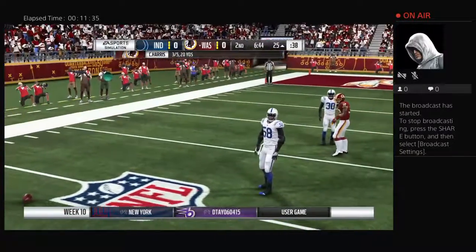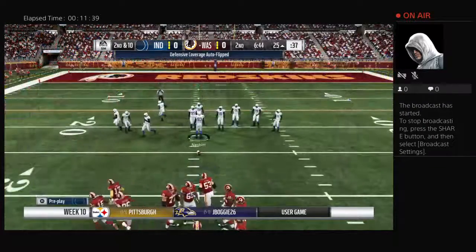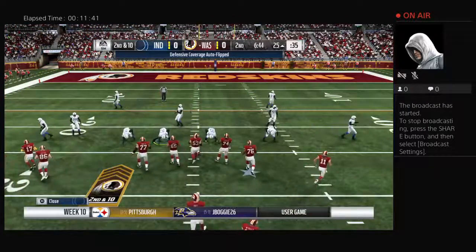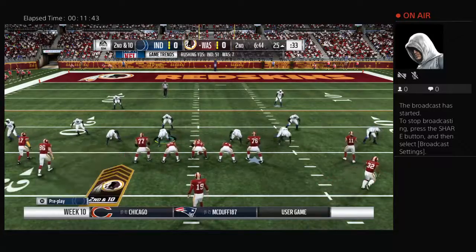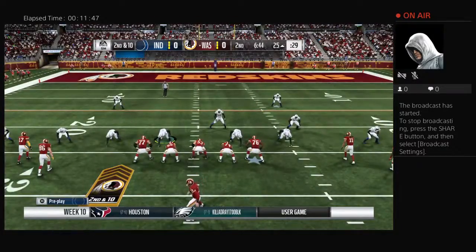It's incomplete. Good coverage that time by the linebacker, Deion Jones. Didn't have a receiver open downfield, and as it turned out, couldn't even find his outlet man because of the coverage. It was way too tight. Unable to find anyone open.